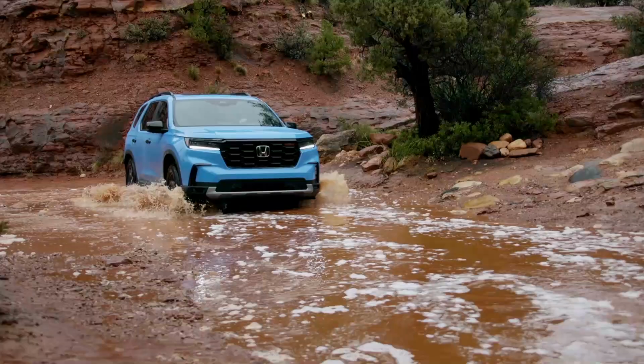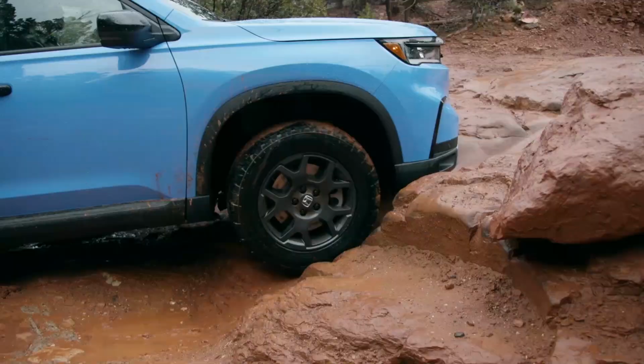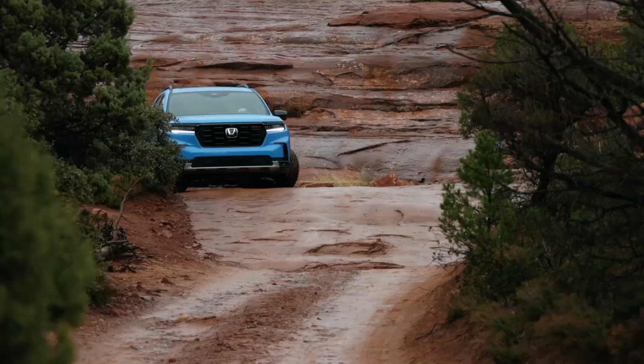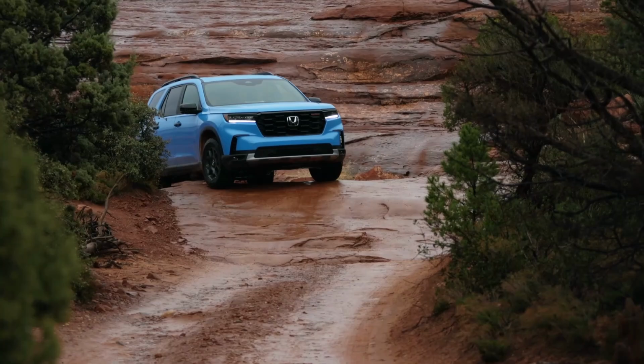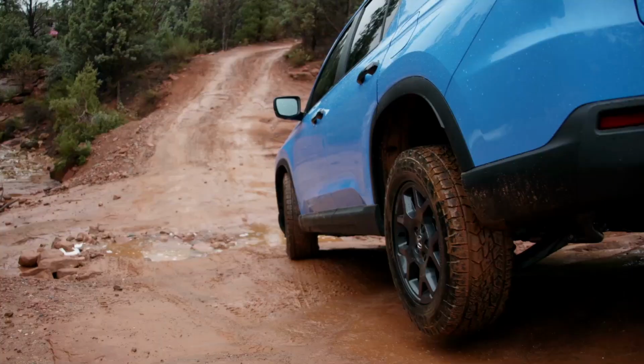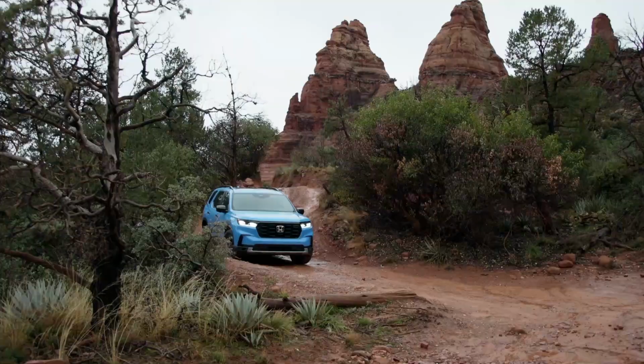5 standard selectable drive modes optimize the driving experience for various conditions: normal, econ, snow, plus new sport and tow modes. The updated sand mode and a new trail mode optimize the Pilot's capabilities off-road. The 2023 Honda Pilot's prices in the US start at $39,150 and go up to $52,030.